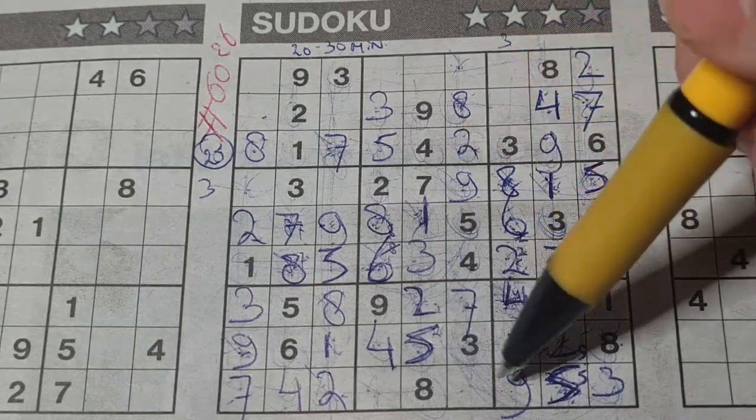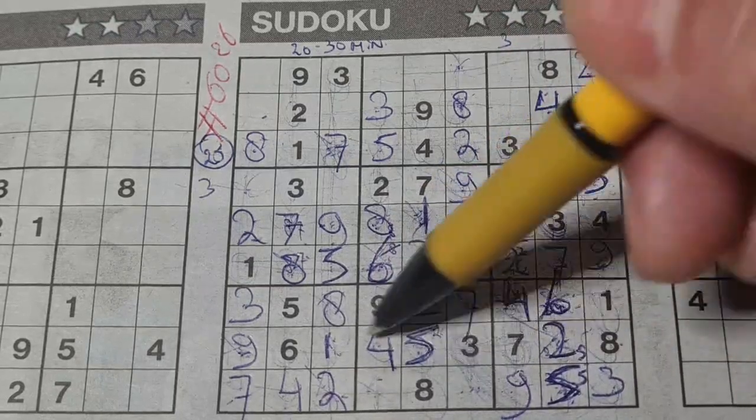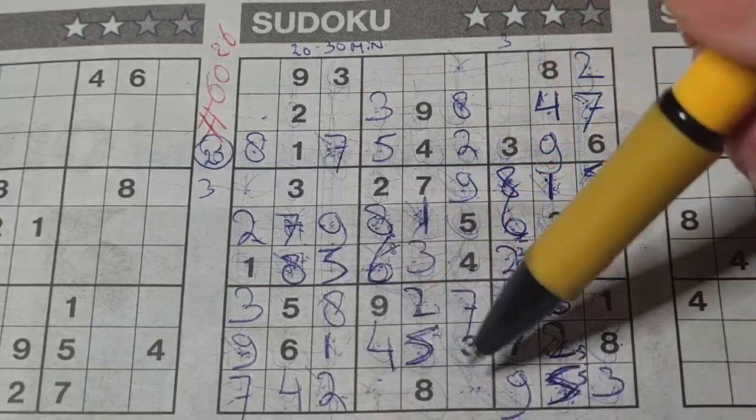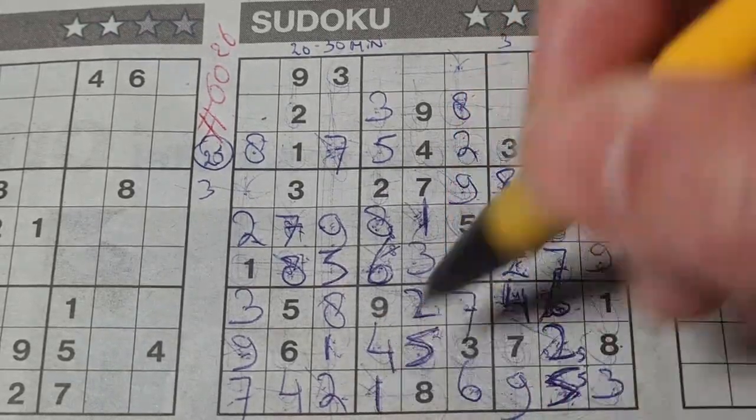Then 1 and 6. 2 missing numbers in this big square for numbers. The 1 is missing, the 2, the 3, the 4, the 5, and the 6 is missing. 1 and a 6. We have a 6 in this column. No 6 there. 6 should be here, and a 1 goes there.